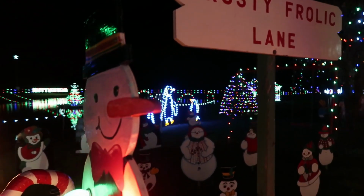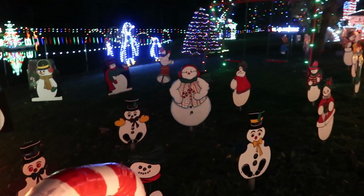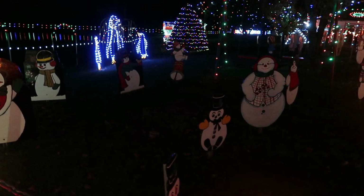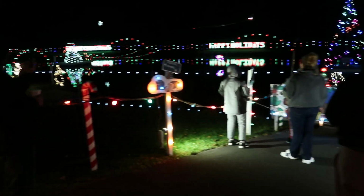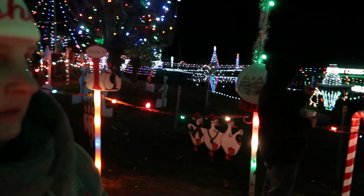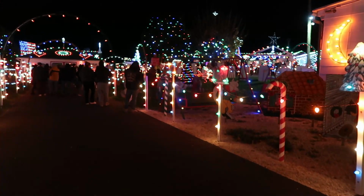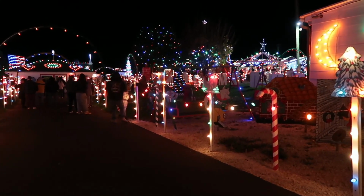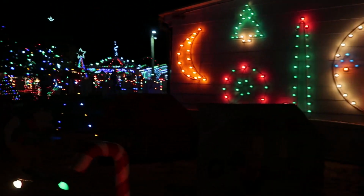Frosty Frolic Lane, so named because there's a lot of Frosty. There's a lot of snowmen here frolicking. I might call it Snowman Alley. They call it Frosty Frolic Lane. And it's a chilly night, so no shot that he'll be melting tonight. Wow, they have all these fake rides going so super fast. It's crazy. Who could ride that? And there's a little snowman peeking right around the corner from the lights.